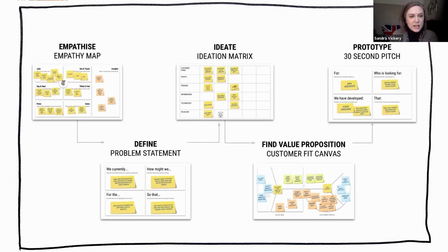Some of the things we do, again, mentioned previously: empathy maps, a really great way of understanding your customers' emotions, and they can really unlock a lot of things that you hadn't thought about. We do some defining of problems. It breaks it down a little bit more. I'm a big fan of the customer fit canvas, the value proposition framework. I think it really connects customers and needs. And we also do some ideation around what the idea is, but also then turning that into a 30-second pitch, to keep it nice and succinct and make sure that people are understanding and communicating.